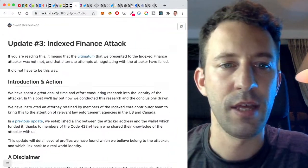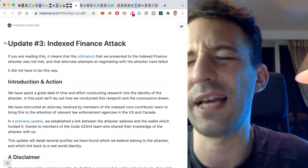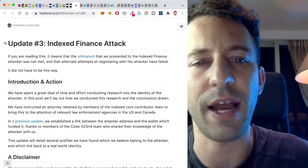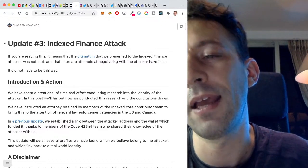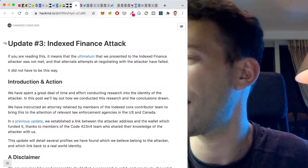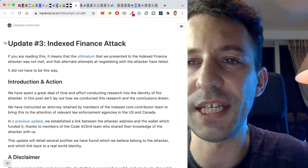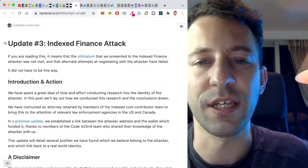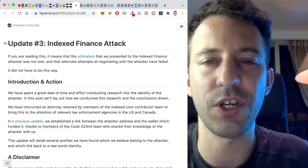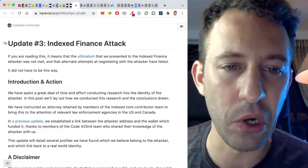Then there is an update on the attack on Index Finance. I think that was one of the biggest DeFi hacks ever, and the attacker was identified, and was offered to keep 10% of the hack if he gave back the funds, but he did not give back the funds after the deadline. So his details are going to be sent to law enforcement.